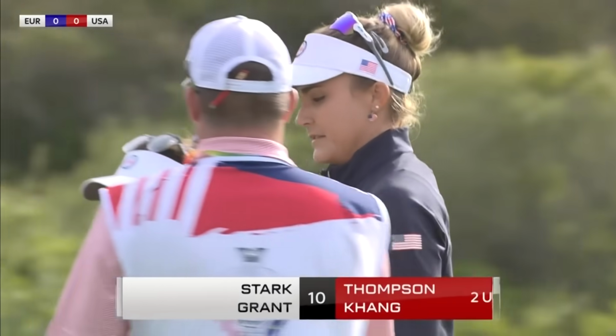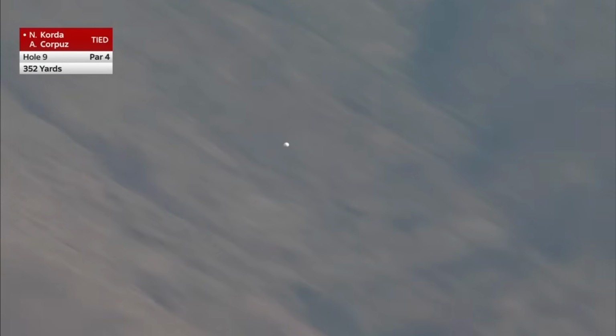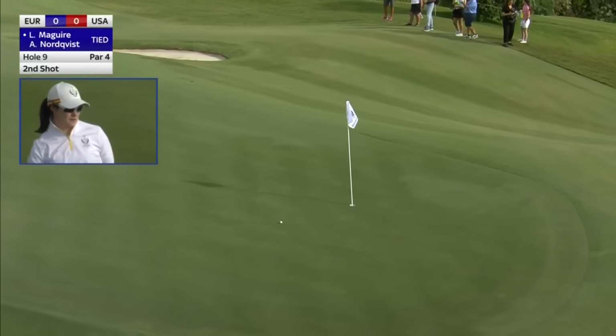How about that at the 10th? That was particularly impressive. Here's Nelly. And with the driver, you think she'd have to drive it right of that bunker. Yeah, it comes into play for Nelly, so it's an aggressive tee shot there. Americans still to play. They've driven it further up the hole.